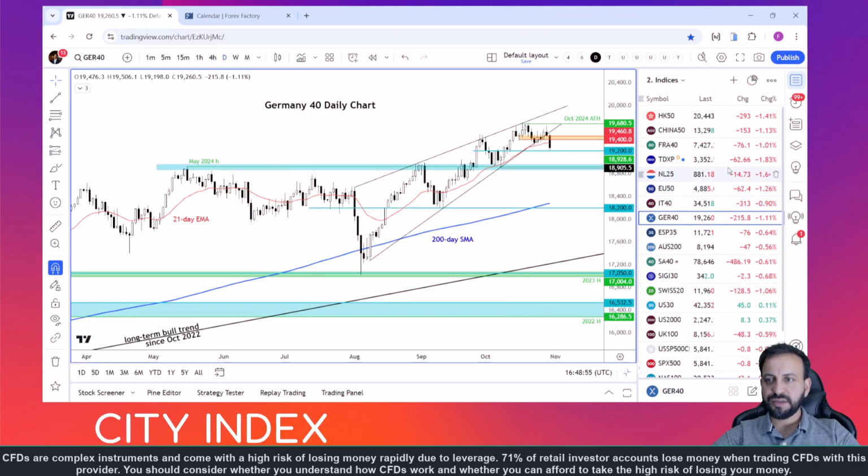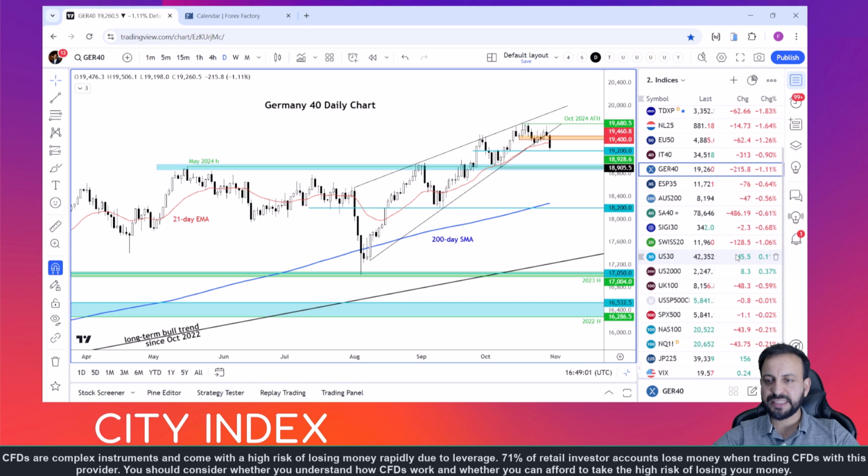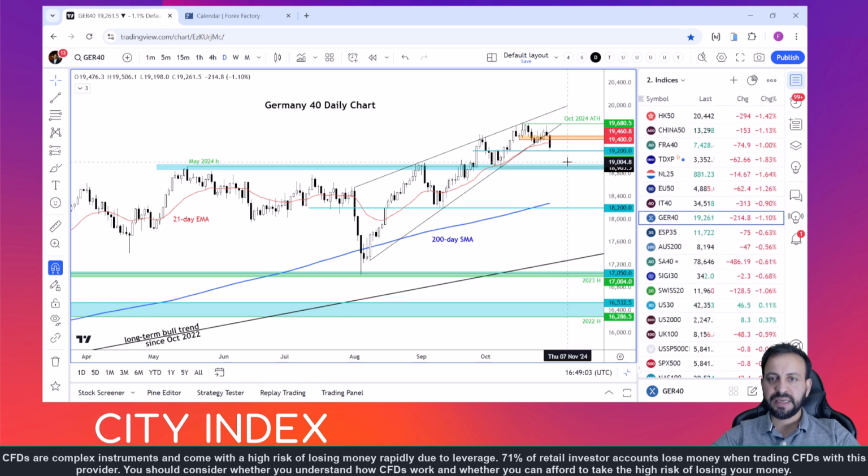In the equity markets, you can see on the list here that all the major indices are mostly lower, apart from a few in the US. And this is in part because of concerns about a potential win for Trump, who is likely to impose tariffs on China and on Europe. And that's why we're seeing these markets struggle more so than the US in recent days.